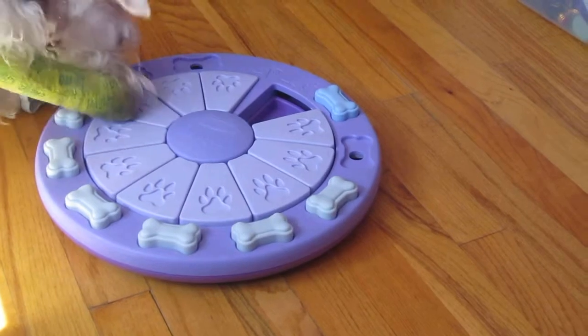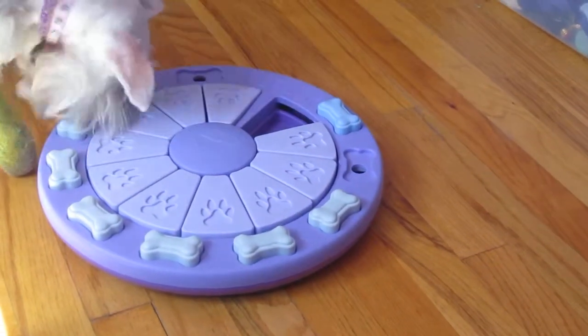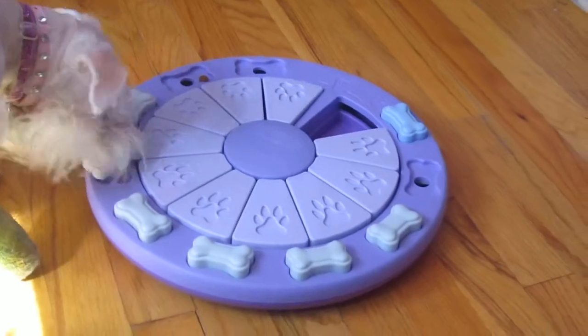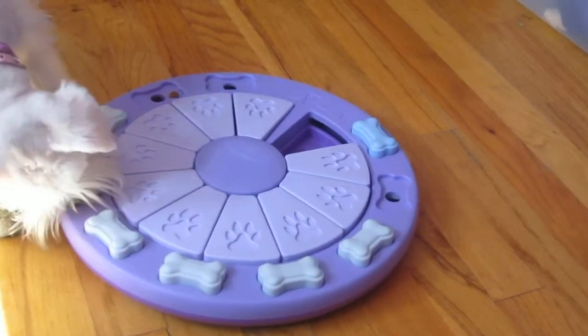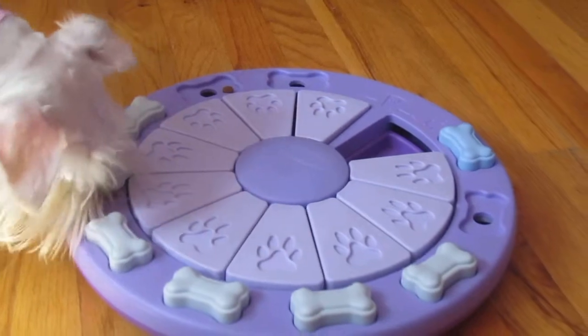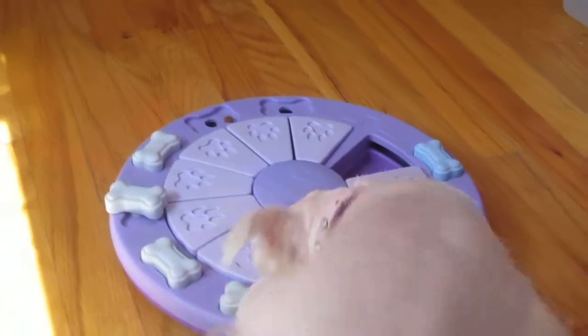The first one, she thought that the piece that came out, just like that, she thought that was the treat. She's missed a piece of food that is on there. This is her very first time with this puzzle. Probably shouldn't have set it up as difficult.